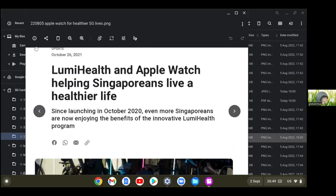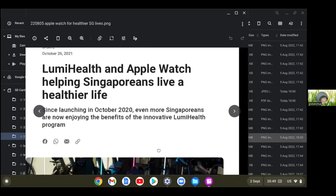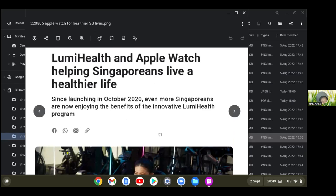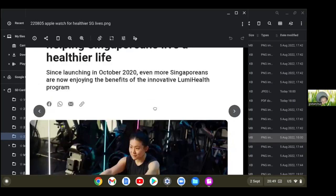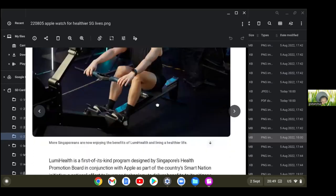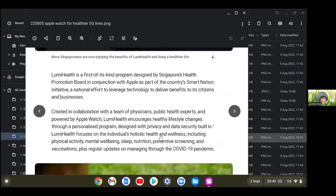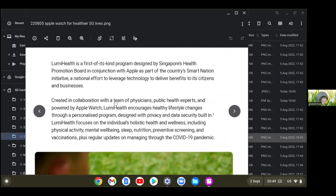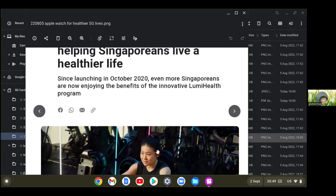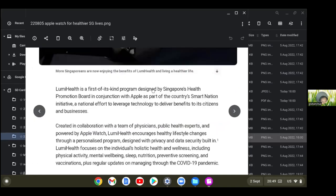Okay, this one is articles that appear on the website that I went through. There's how the Apple Watch is being used in this special program. I think let us look at it together. So the date was 2020, about 2 years ago. Now it's October, so 2 years ago.